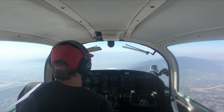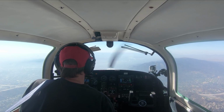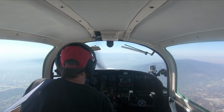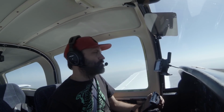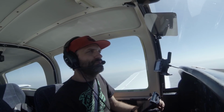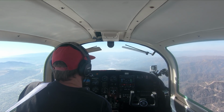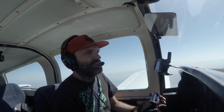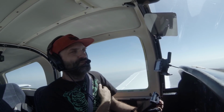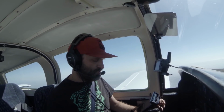Okay, cancel restriction, proceed via the 5. So up here we've got the 5 freeway, just northeast of the airport. It can be tricky sometimes finding the freeways that they're talking about unless you're really familiar with the area. And I'm pretty familiar with the area, but I still sometimes get confused. So don't be afraid to ask. They'll help you out.